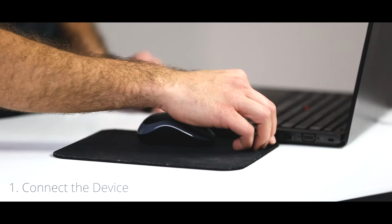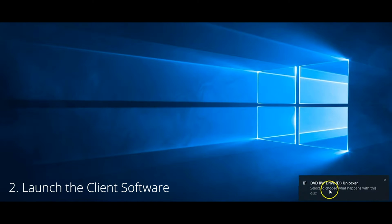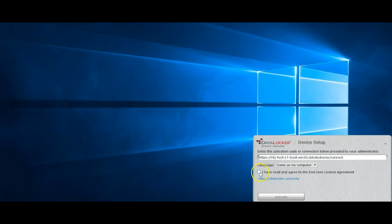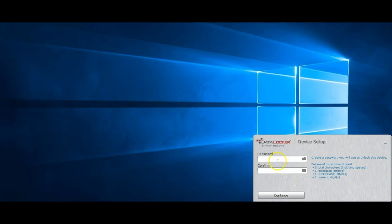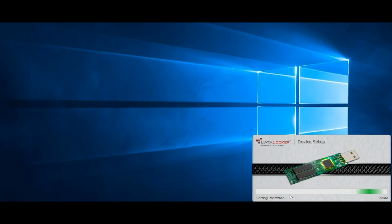You simply connect the device to your machine, launch the client software, and enter the connection token, which is provided by your SafeConsole administrator. You'll only need to go through these steps once for the initial registration. After that, you can simply log in using the password you create during the next step. From there, simply follow the prompts to create a password and complete the device registration. The Sentry One can also be purchased as a standalone device, but again, you can find those details at the end of this video.